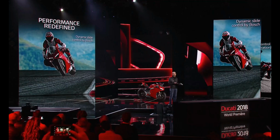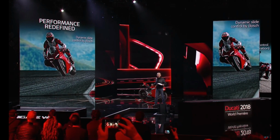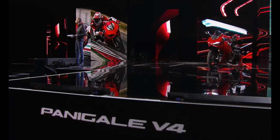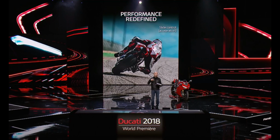This means that you can slide the rear wheel. Dynamic slide control by Bosch is the system that controls the slide of the rear wheel. So even if you are not experienced, you can really use the brake on the rear wheel. But of course, the yaw is controlled automatically by the system. We have a slide control during acceleration, together with the control of the sliding of the wheel, so you also have the control of the yaw.